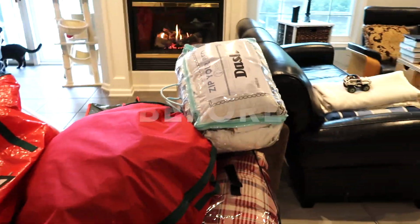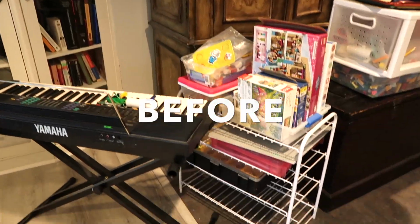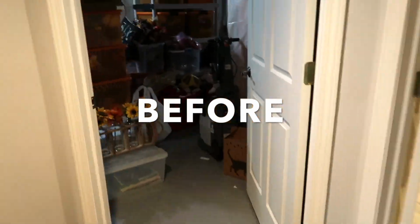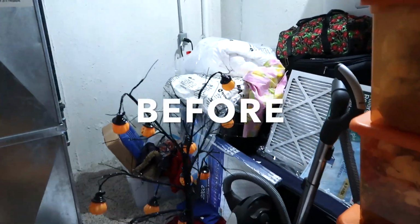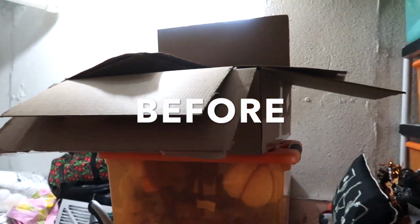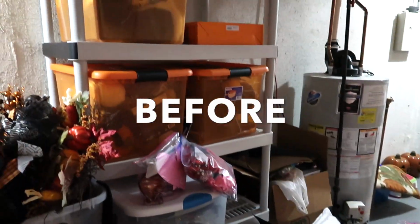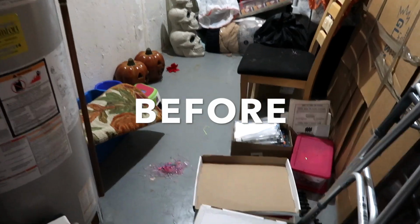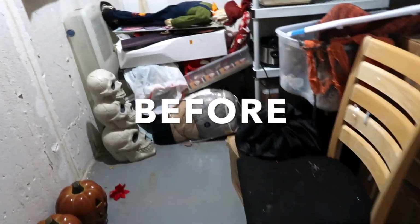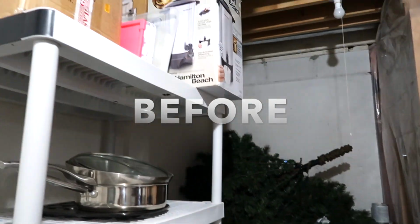Now I am just showing you and reminding you the before of what this area looked like. So yes, it's an absolute disaster. It's horrible. Like, you can't even get inside really to anything. And you could tell here how frustrating it was, and just started throwing stuff on top of it. And I have only one shelf that has the bins on it. And so yeah, this is a huge difference. The before, and wait till you see the after.